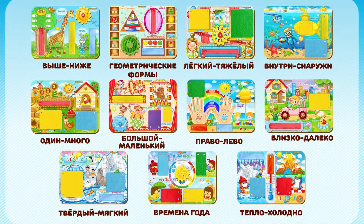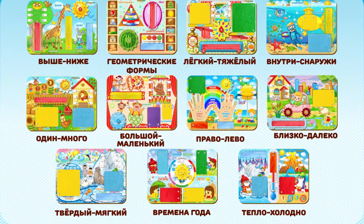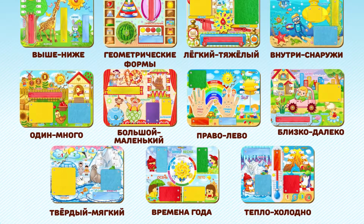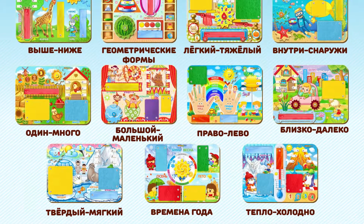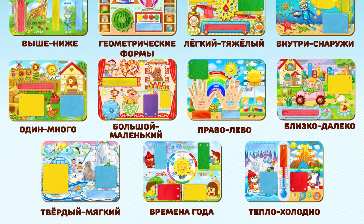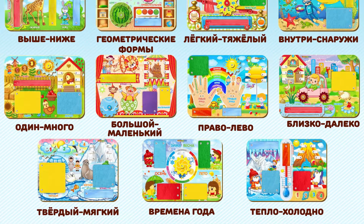The thematic collection of WoodlandToys busy boards is presented in a large assortment. Above, below, geometric shapes, light and heavy, inside, outside, one and many, large and small, right, left, close, far away, and so on. Especially popular are busy boards made on motifs of Russian folk tales.